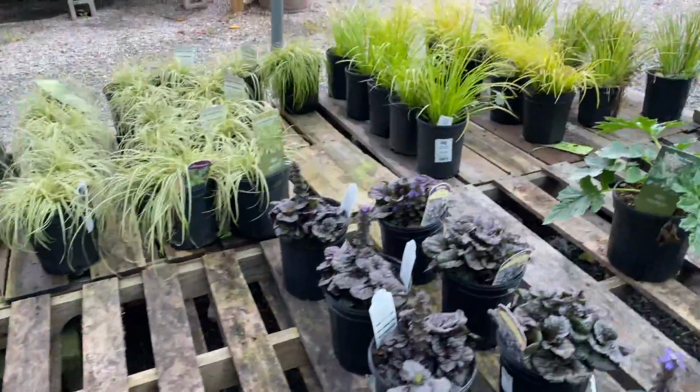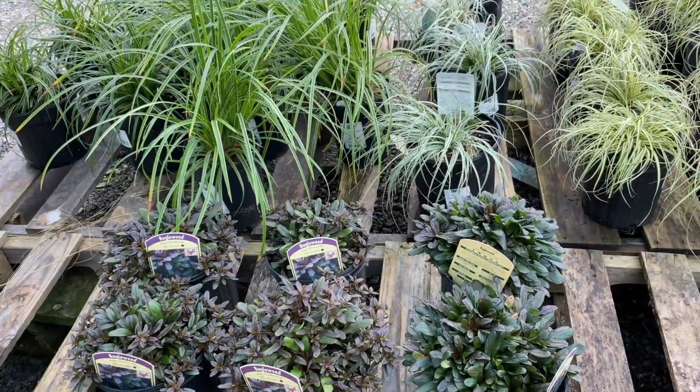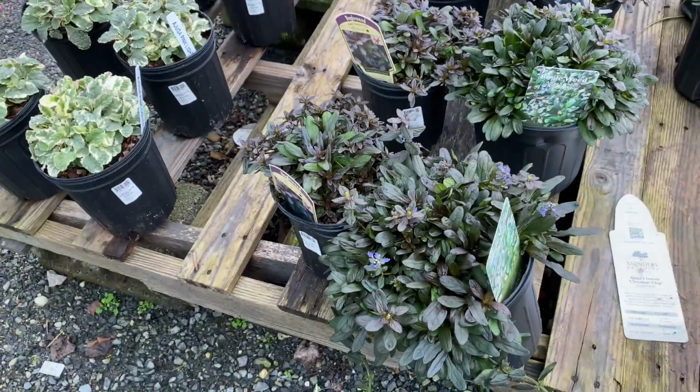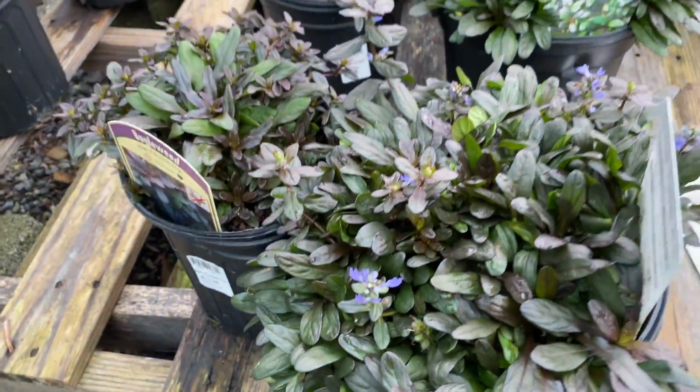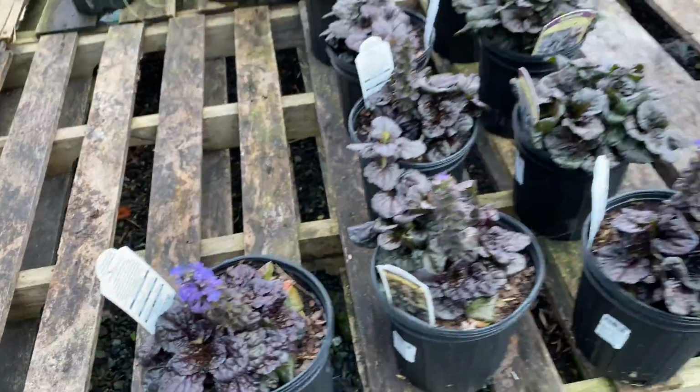Man, they have so many things. Look at this one. Oh, this is the chocolate chip ajuga. Wow. And then look at the little flowers. Purple. Is this another one? This is a different one. That's so pretty.